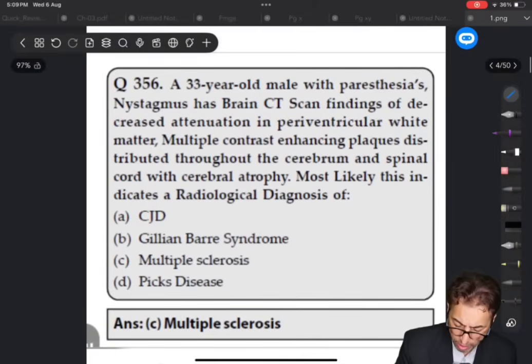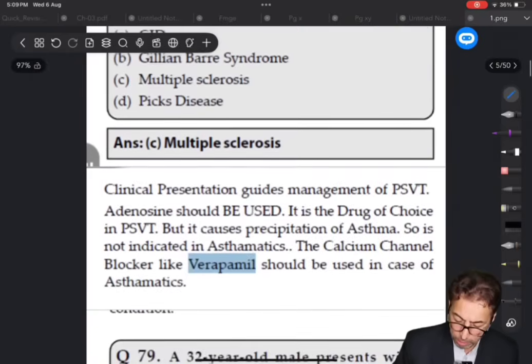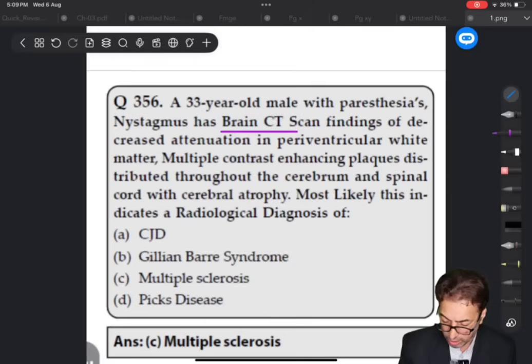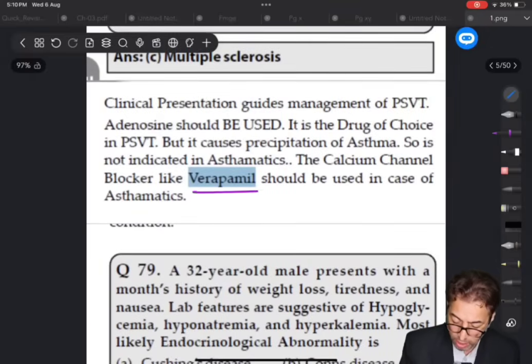Now, as I was going through the questions, multiple sclerosis, I told you demyelination, although I mentioned it as a brain CT question over here. So you have to remember, this is an addition for the new students, that multiple sclerosis is one condition which has demyelinating plaques in the brain, with cerebral atrophy sometimes, and it shows multiple contrast-enhancing plaques. And the best modality, I've given it as a clinical scenario, is the MRI, though here the CT was done. But the best modality is the MRI, not the CT. That's important.